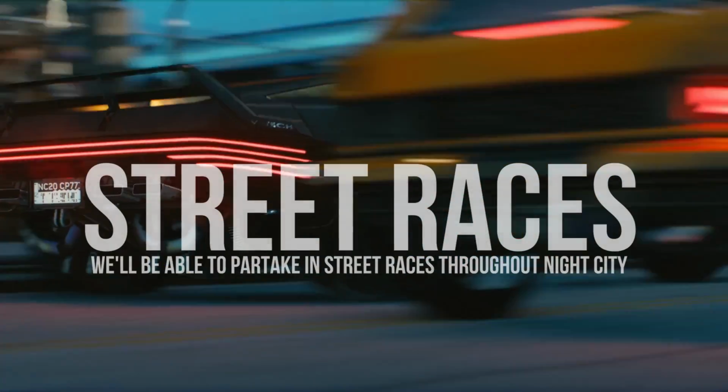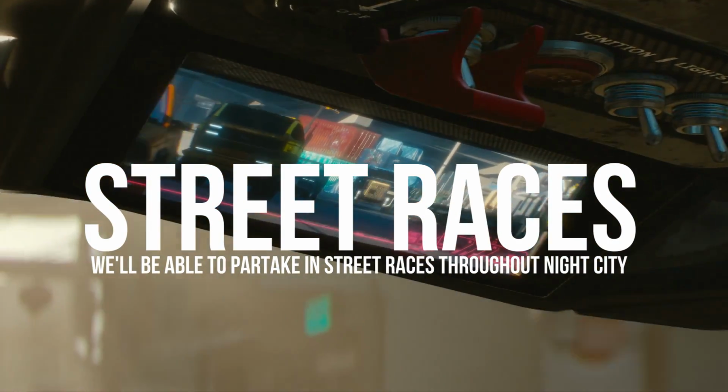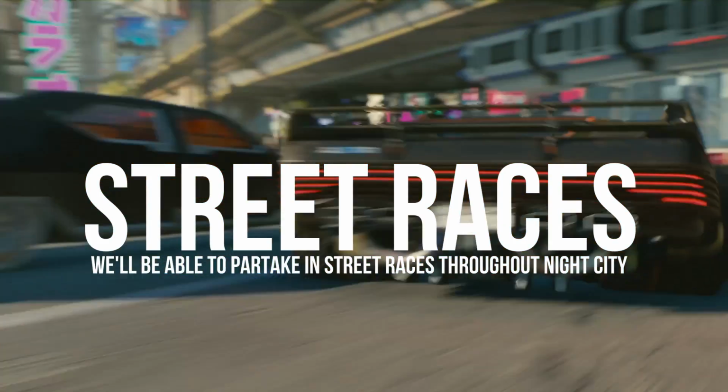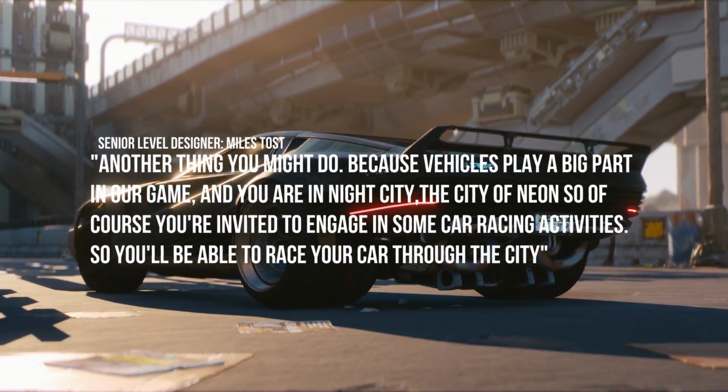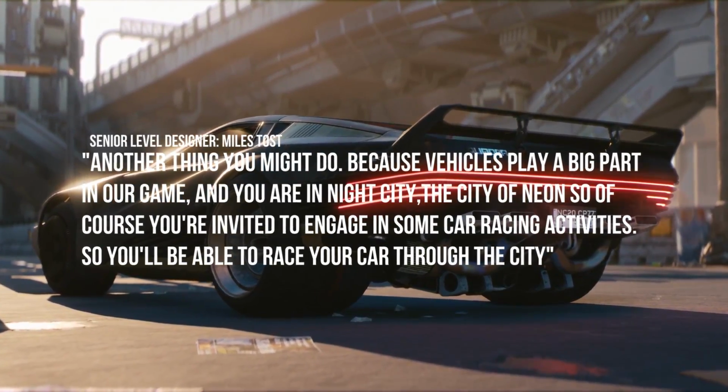Number 6, street races. So alongside many other mini games, we'll be able to partake in street races throughout Night City that reward the player with a typical cash prize of eddies. Some races and quests will even offer our main protagonist a unique vehicle to own.